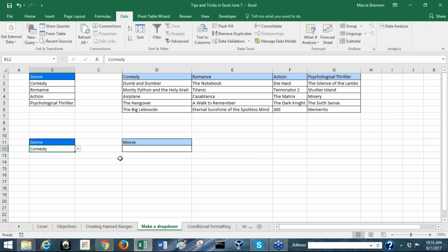And look what's happened. We've selected comedy here, and in this drop down for movies, it's just showing us the comedies in that comedy named range. So pretty cool. Now we select romance. Let's just verify all this. And again, it's the same list from only romance now. And if we wanted to select from action movies in our list, we can select action in the genre, and we've got nothing but the action movies.